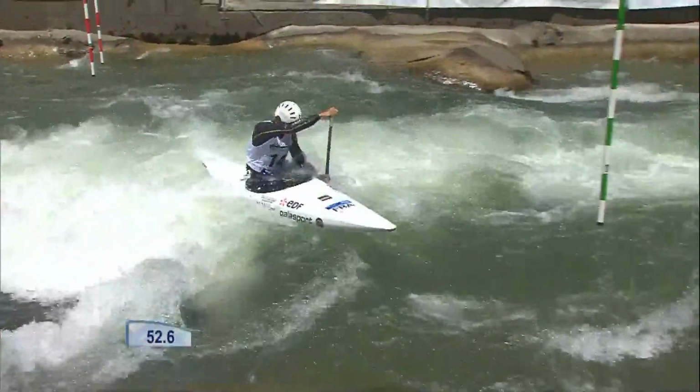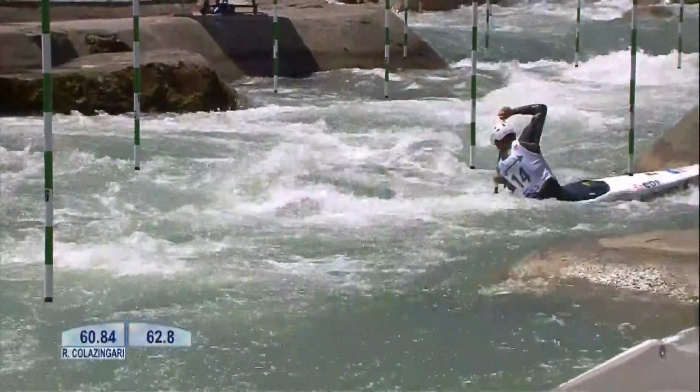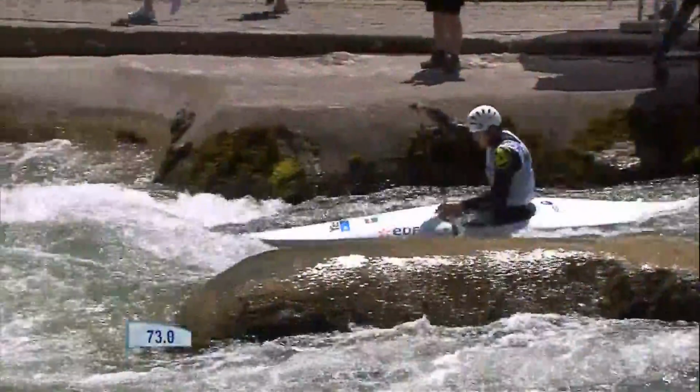Absolutely. He did get a very nice bounce. Not quite as good as Roberto's, but it was quite nice into 10. Definitely didn't lose time there. Keeping it smooth here. Well, he's a junior World Championship medalist, of course, for France, and France looking forward to hosting the Olympic Games in Paris in 2024. And he's the kind of person who'll be right in the mix for his prime at that kind of stage.